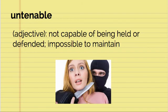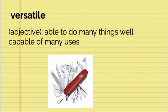So one idea that is currently untenable is that global warming isn't real. All of the scientists in the world agree that global warming is real. So to say that global warming isn't real is an untenable position. There's not any evidence to help you prove that it's true. It's impossible to maintain.